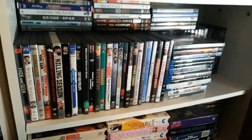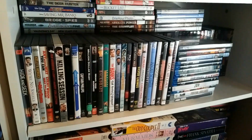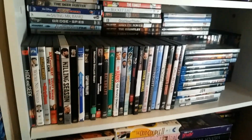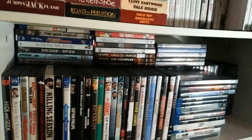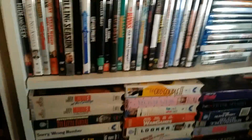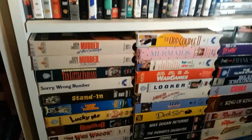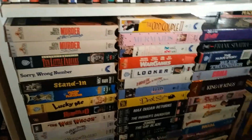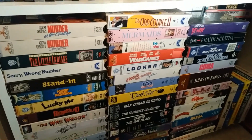And this is the same section as above, just the DVDs and Blu-rays of Robin Williams, Tom Hanks, and then Robert De Niro. And then Robert De Niro is down here behind these VHS. Then in the front here are some classics.